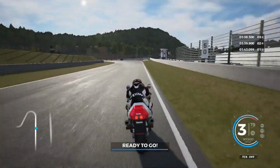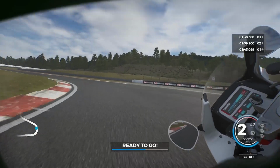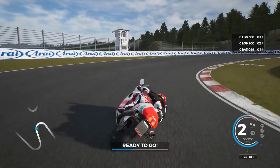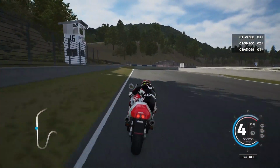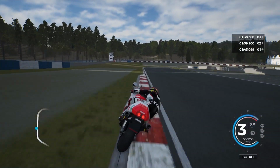Right, so here we go with another time attack on another BMW. So let's see how this one handles. And this is a very challenging circuit, and it's the full circuit as well. So let's see how this bike handles. Now again, we haven't upgraded the bike, just to add to the difficulty. And let's see what this one's like.